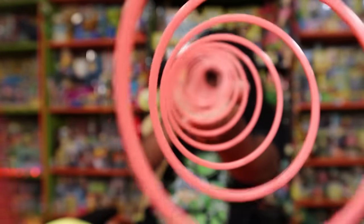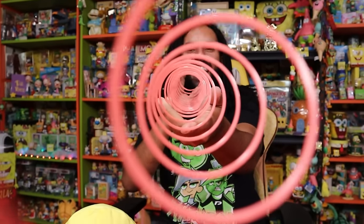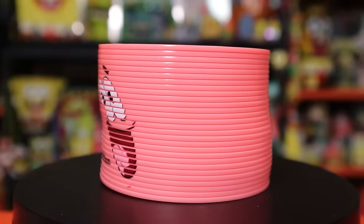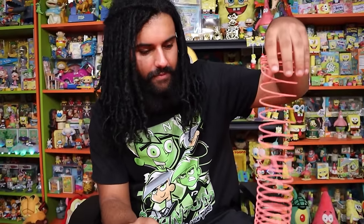Let's see if I can get it to hook around the lens. Hey! Can you guys see me in there? Come on, I see you. Can you see me? It's a little blurry, but yeah, I can see you. Oh, there we go. This is like what it probably looks like to be born. This is weird, but awesome. Hey! That is awesome, man. This is so fun. I know there are SpongeBob slinkies they've made in the past, but they're always small, like mini slinkies. That's a good size one, yeah.